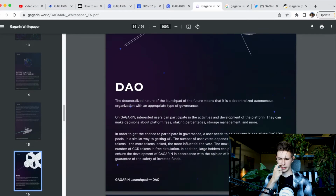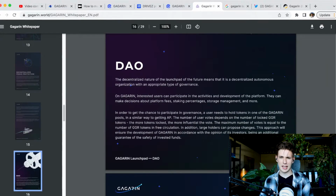What is more important is the DAO, which basically is the community governance. The decentralized nature of the Launchpad of the future means that it has a decentralized autonomous organization with an appropriate type of governance. Now, DAOs are very popular among launchpads. They're very common, but I do believe, just like they say, that it is the future, right? Cross-chain, DAOs, decentralization, those are very important. And I'm seeing all three of those points in Gagarin, which is very good.